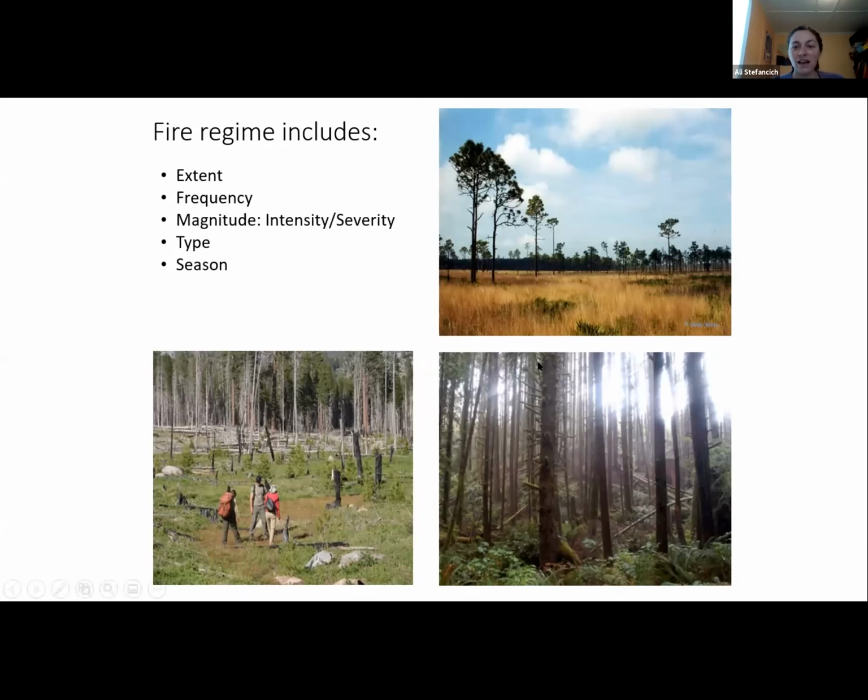three different areas that have three different fire regimes in these pictures. So the top is the Pine Flats in the southeast, and they have fires almost annually, and they're really quick fires that burn at a low intensity, so not very hot, and they don't kill a lot of things. In the bottom left, there's the Sierra Nevada, and they have a fire regime of about every 10 to 20 years, maybe more depending on fire suppression. And they have a mixed severity. So in some areas, they'll be really hot, really intense. And then some areas, they'll kind of spread through more quickly. And these fires typically happen in the late summer, early fall.